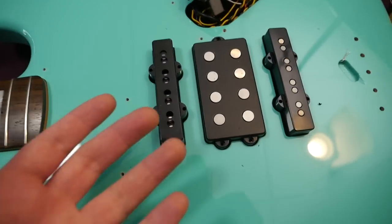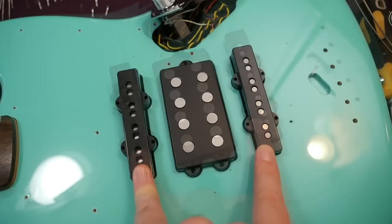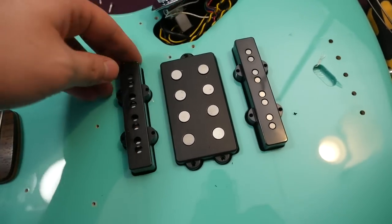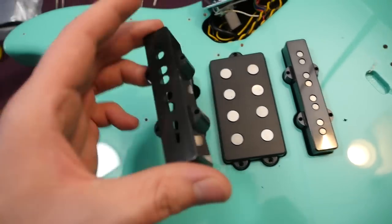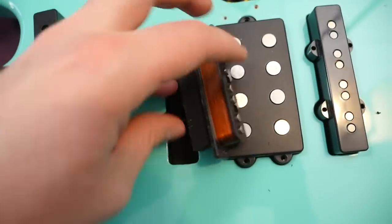But now what you're really here for, the pickups. The neck and the bridge pickup are the same model. The Fender Japan website calls them premium vintage style 70s single coil jazz pickups. That's a long name. But they've got a black cover over top of them, and this is what they look like when you take them out.